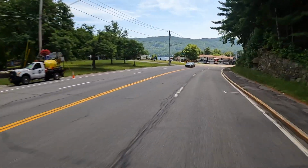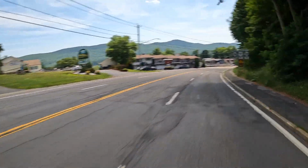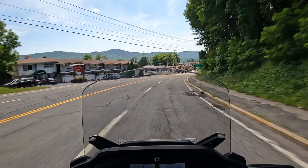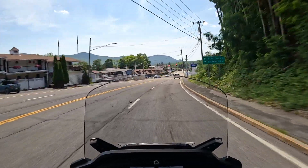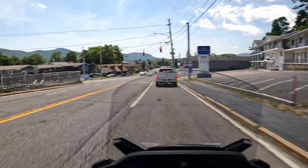So I don't know if you can see, but there's the lake right there. Lake George is a village that's built on Lake George, and it's a beautiful lake, a beautiful little village. I need to find a place here to have lunch, but our destination is Prospect Mountain, which we're going to climb on the Spyder.